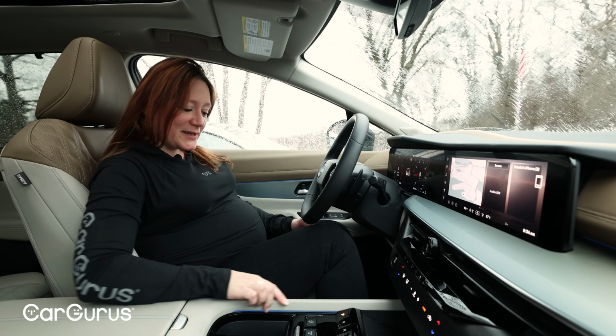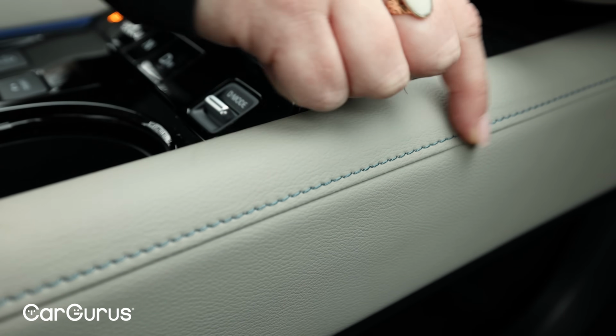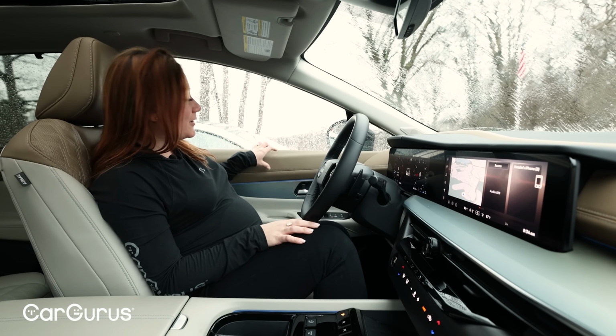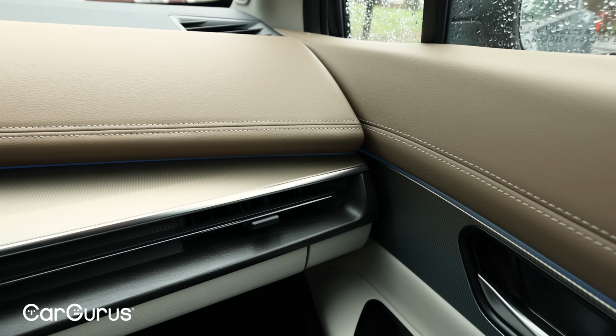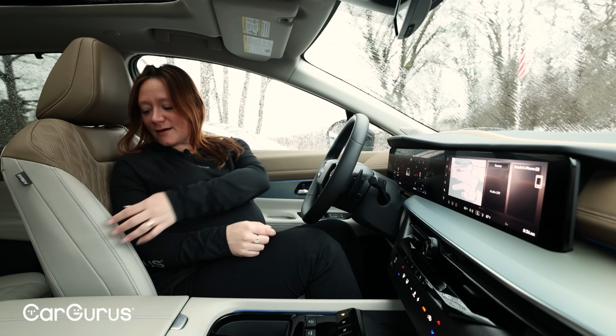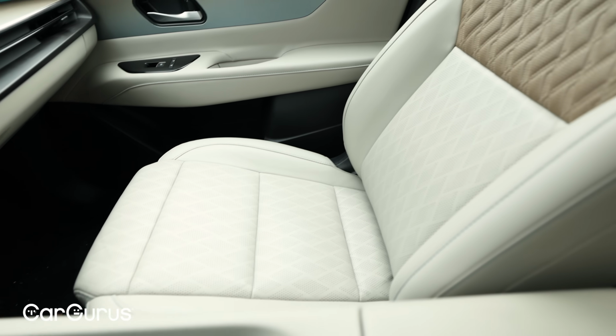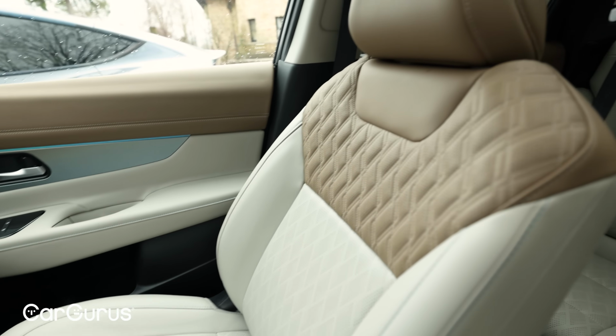Materials overall are nice. I really like that we have light blue contrast stitching along the center console and here inside the door, but this stitching is tan, so that feels like a really nice attention to detail to me. Same thing on the seats, light blue here. These are genuine leather on this Platinum trim, and we've got some pretty substantial quilting as well. So I think this is really nice.